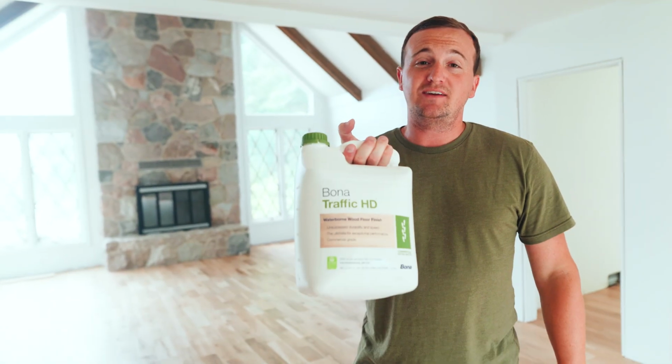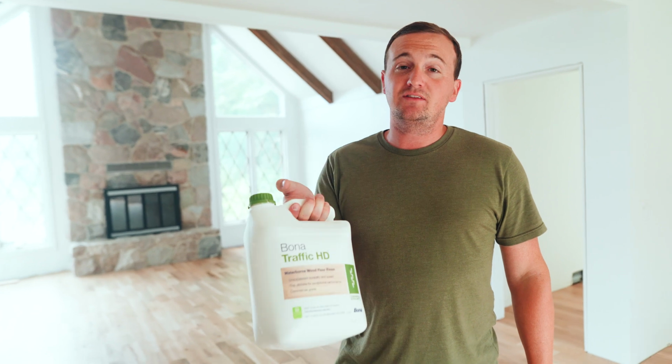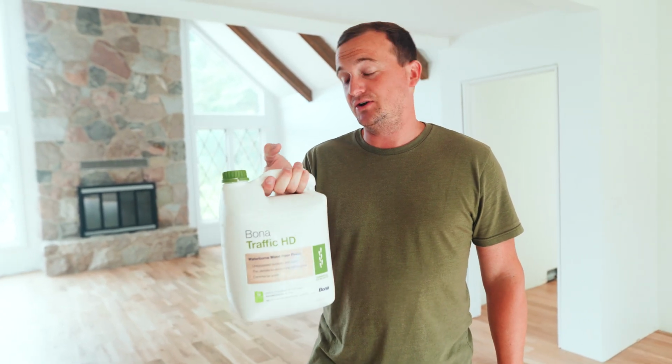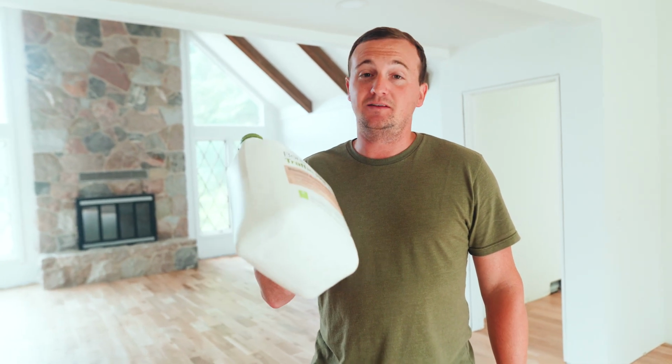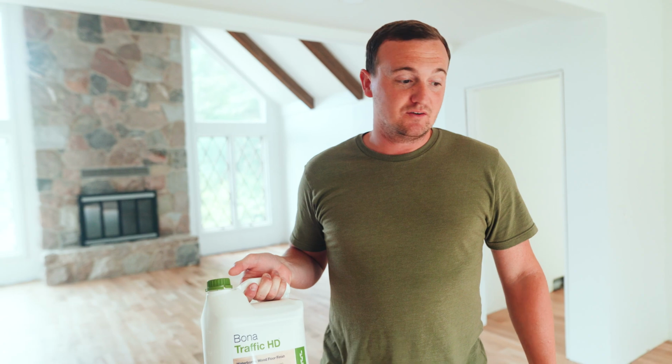This is the Bona Traffic HD. It has a hardener that you add to it, and it only lasts for 4 hours after you add the hardener. So we did 2 coats of this, and it is really intense stuff. It feels really hard and smooth, and hopefully we'll not get any dog scratches or anything like that either.